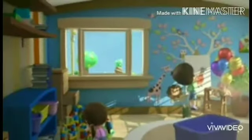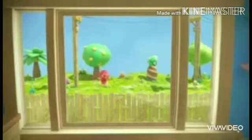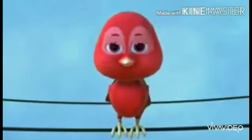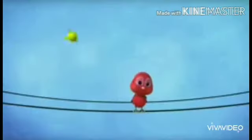Brother, can you tell me what is that flying in the sky outside the window? Come, let us see. Oh, it's a bird that flies in the sky. So pretty, it's red in color.